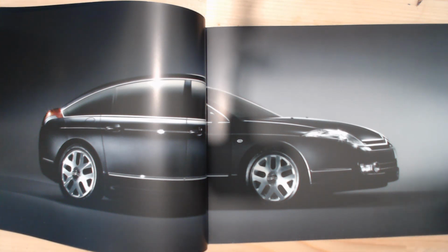But like I say, I do have a soft spot for Citroen, and I hadn't for a long time until this car came out, and it invoked some of that traditional classic quality of Citroen of being just that little bit different.